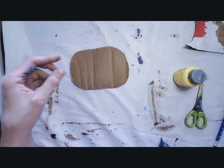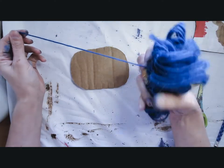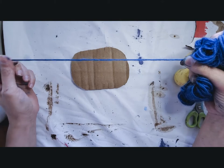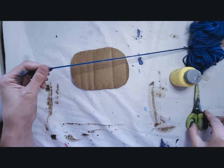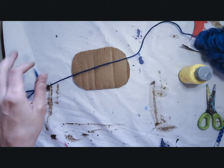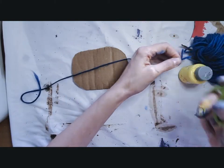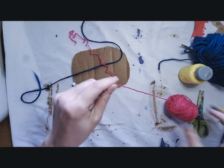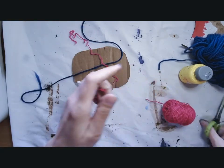So there we go. Now, if you got an art kit, you have different pieces of black yarn. But you know what? You can do it however you like. I'm going to use this blue because this is what I had. I'm going to get it a little longer. I've got blue and I've got pink. And you know what? Just for fun, I am going to change them up. I'm going to go blue and pink.